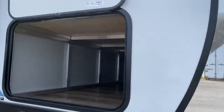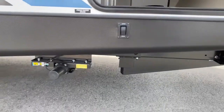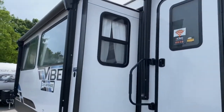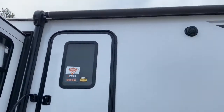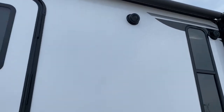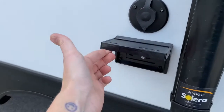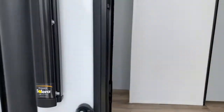Starting at the front of the unit, you do have a nice large pass-through storage space. It does have electric jacks, both on the front and the back. You do have two large awnings. They are lighted and power awnings. And it does have the outdoor speakers as well, and you've got your cable hookup and outlets here. Let's take a look inside.